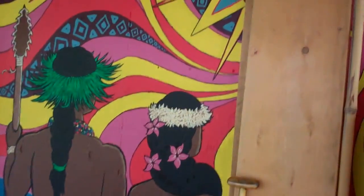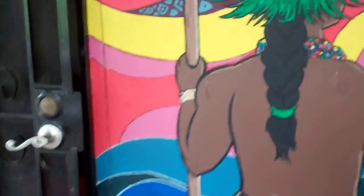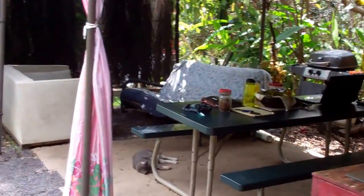I'm going to turn you around here, right past the woofer junk pile. Beautiful mural wall created by a couple of woofers. I had the good fortune to meet both and spend some time with Daniel and Sarah, who did this beautiful mural. Going to take you over to the little common area here.